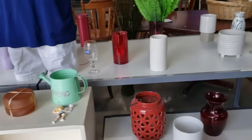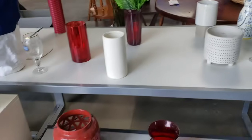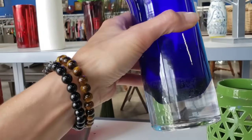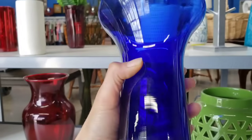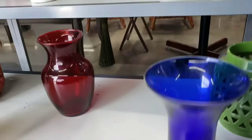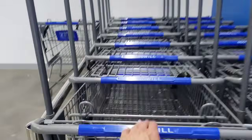I don't know how much they have in housewares. It looks like housewares are kind of back towards the other side, but that's a pretty blue vase. Oh, it's a blue tag too. I love that sort of Submerso style to it. It does have a nice smooth polished bottom, but it does have some chips up here too, so I think we'll leave that. That is very pretty though. I love the cobalt. Well, let's grab us a cart here.